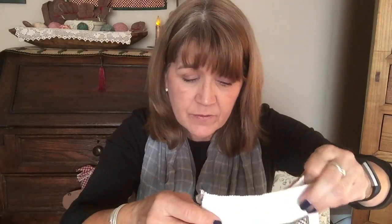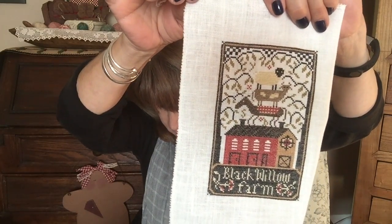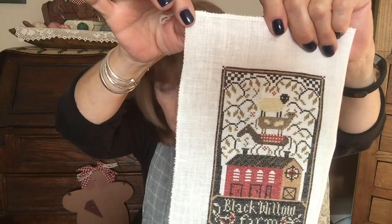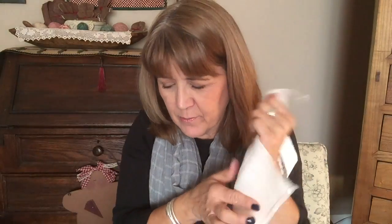Then on the 10th of March, I started Black Willow Farm, which is by Carriage House Samplings. I still have not found the original pattern for this one. I started him on the 10th of March. I finished on the 4th of July, stitched on 36 count Edinburgh, 1/2 using DMC. I'd had it mostly completed, and the last thing I had to do were all the leaves, and I just procrastinated on that one.